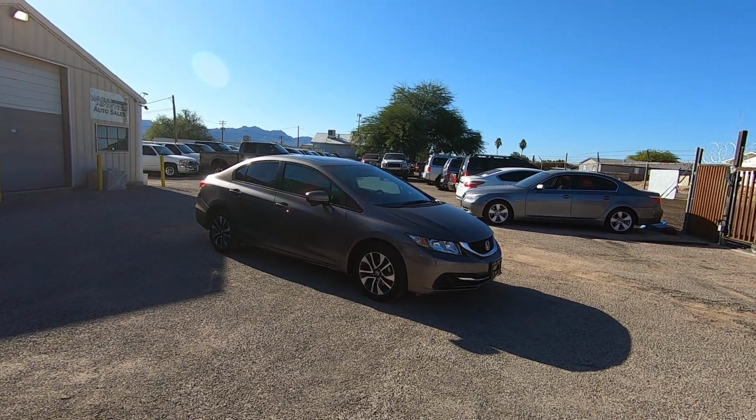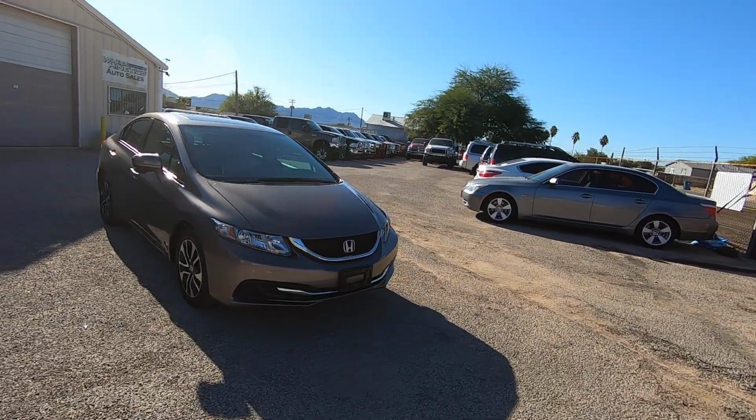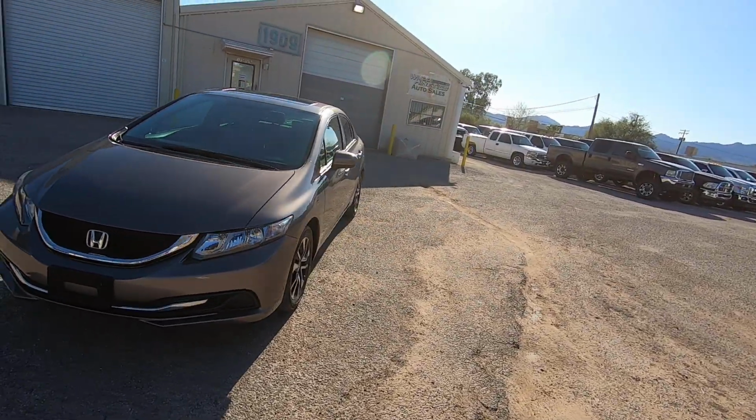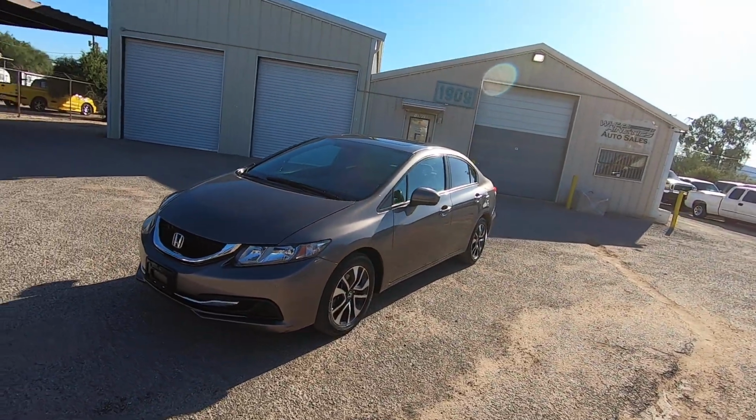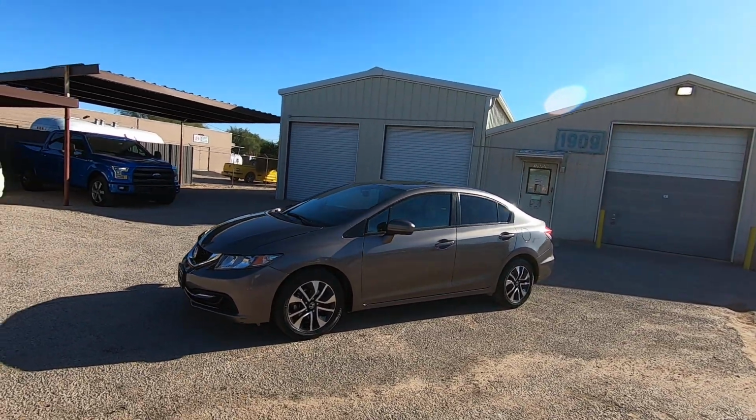It is a theft recovery purchased directly from an insurance company right here in Tucson. So I actually got to see this thing before I bought it, and once I saw it, I had to have it. So I did. It is on a salvage title due to theft, not collision.